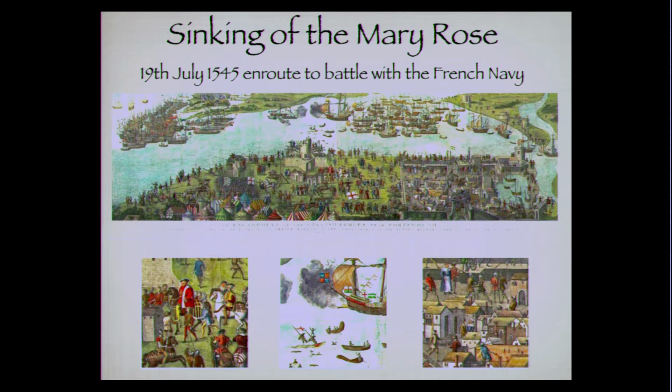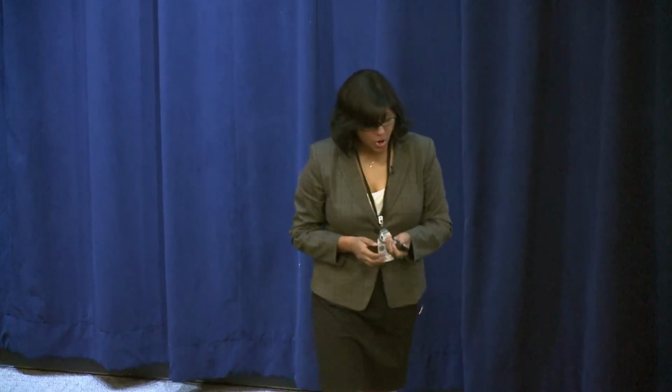This picture shows you a detailed painting of the actual sinking of the ship. You can see the mast of the ship right here. This is sort of an expanded image. People are all trying to run away from the ship, and this is where it's going down. Of course, the French claim to this day that they sank the ship. Nonetheless, it lay at the bottom of the ocean near Portsmouth Harbor for 4 centuries, all but forgotten.